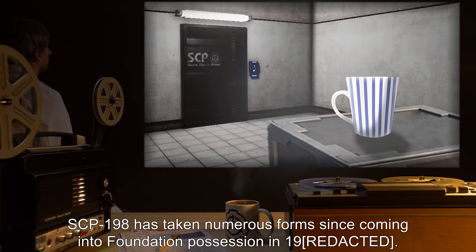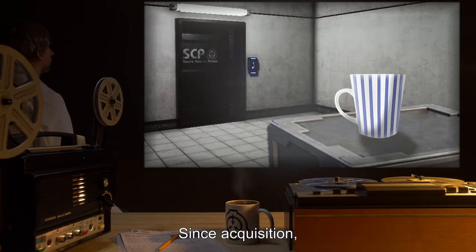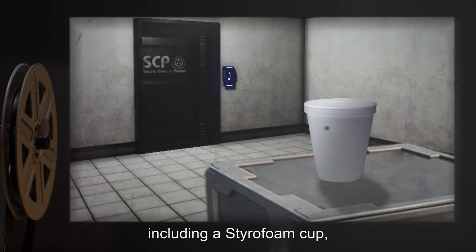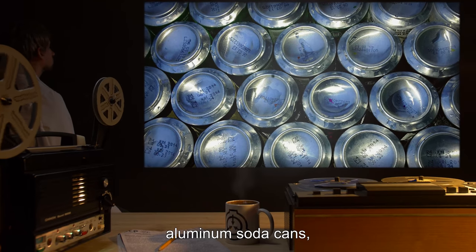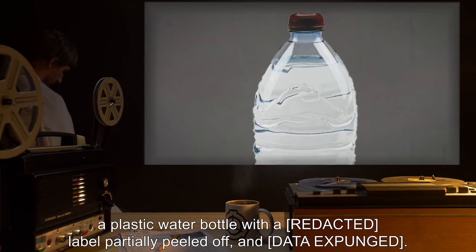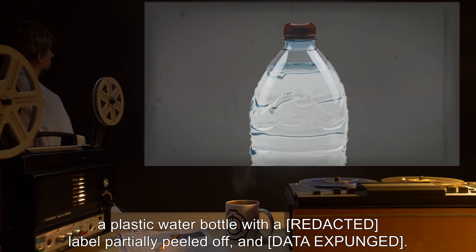Description: SCP-198 has taken numerous forms since coming into Foundation possession in 19... Since acquisition, SCP-198 has been observed to have had dozens of different forms, including a styrofoam cup, a glass beer bottle, aluminum soda cans, an oversized shot glass that read "1 tequila, 2 tequila, 3 tequila, floor," a plastic water bottle with a label partially peeled off, and data expunged.